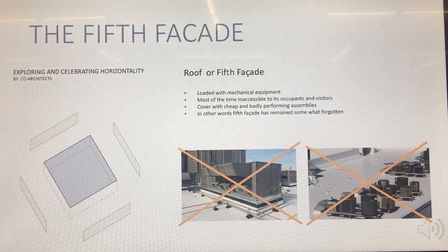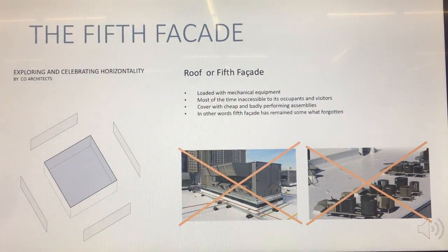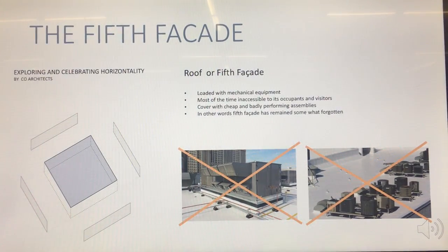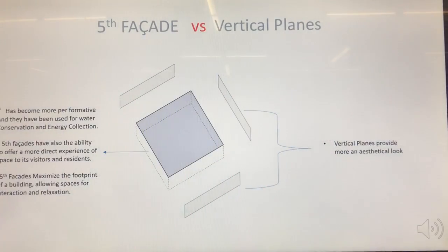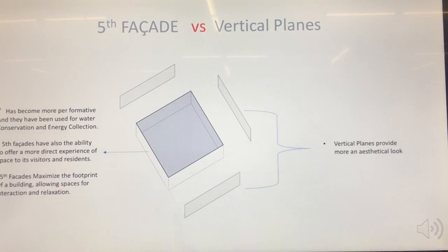The fifth facade, according to the co-architects, the roof or fifth facade is being loaded with mechanical equipment and most of the time is inaccessible to its occupants and visitors, covered with cheap and badly performing assemblies. In other words, fifth facades have remained somewhat forgotten. Fifth facade versus vertical planes.